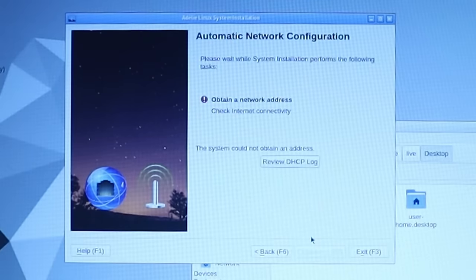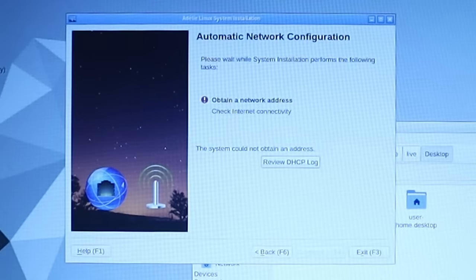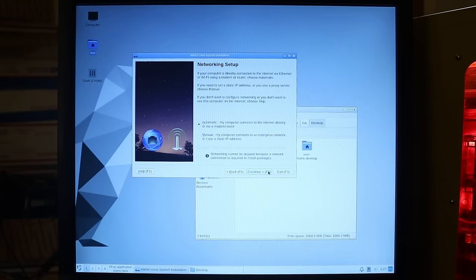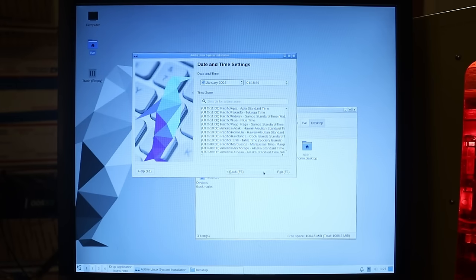Obtain a network address. Oh fuck. Review DHCP log. No such user, DHCP CD. I'm gonna make sure it's plugged in. Oh, that would do it. It's not plugged in. Okay, alright. Well, I'm gonna plug it in then. Automatic. Nice. That works a lot better when it's plugged in.